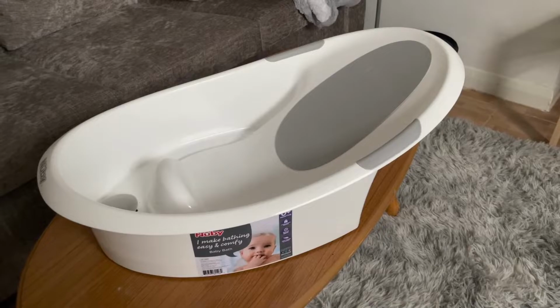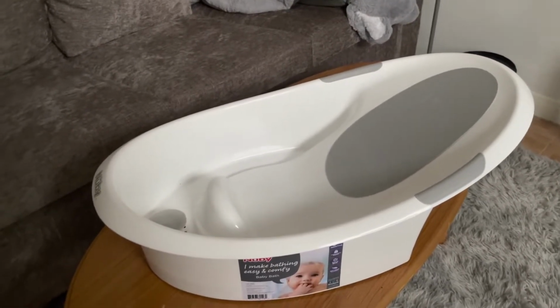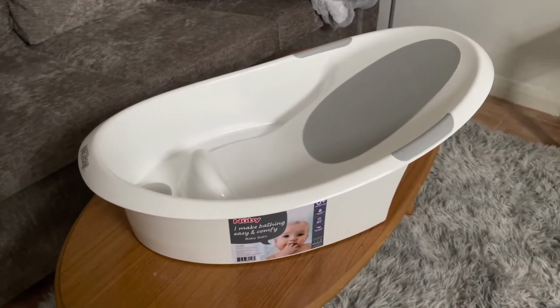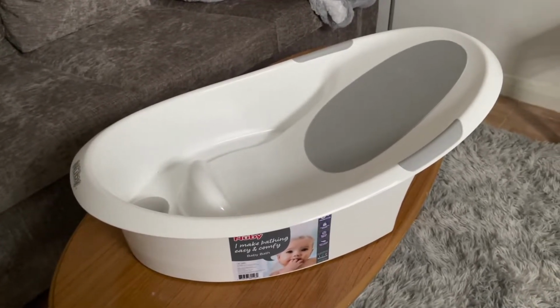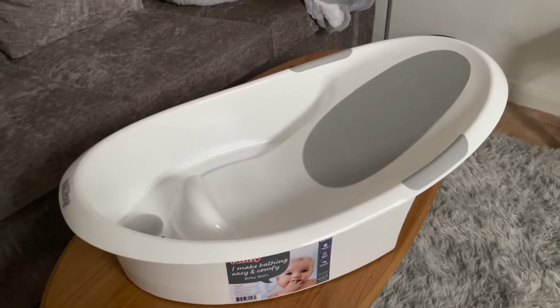Okay, so the next item, obviously an essential, is the baby bath. Obviously this is a newborn, but I think she needs it past the newborn stage as well. It's a baby bath from Amazon. And I know you can find cheaper ones in local shops nearby, but we bought this one because it was on sale from Prime Day, and we had a couple of vouchers from before, so we bought this bath.